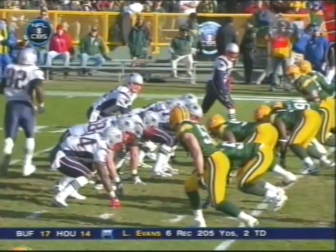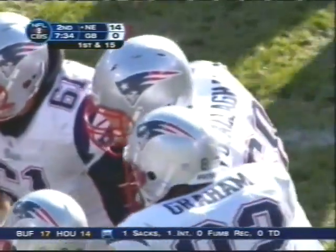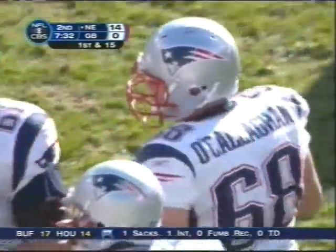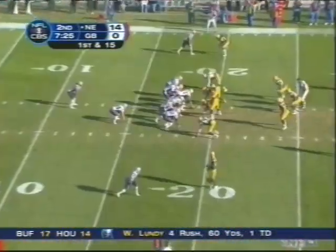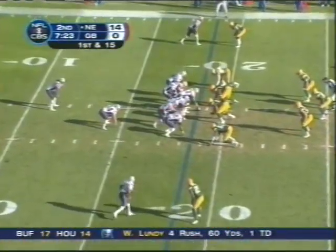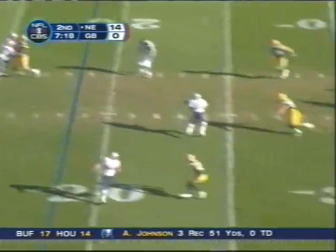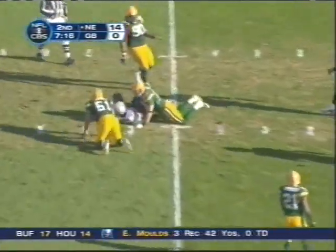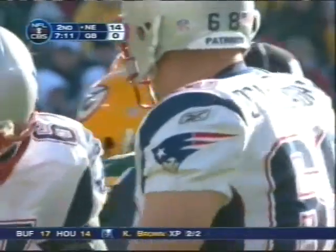Tom Brady going through his cadence. Yeah, and you can see right there, Ryan O'Callaghan, number 68, the right tackle, rocked forward. But Tom Brady, that hard count he's doing and that change up in cadence is getting everybody going. That time he got one of his own. The 3rd false start against New England. 1st and 15. Brady to a wide open Troy Brown to the 24. That'll be a 5-yard gain.